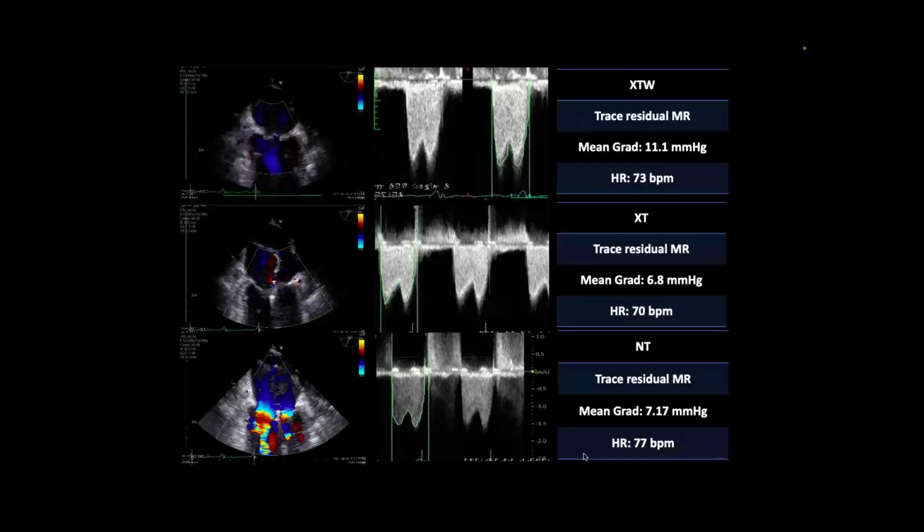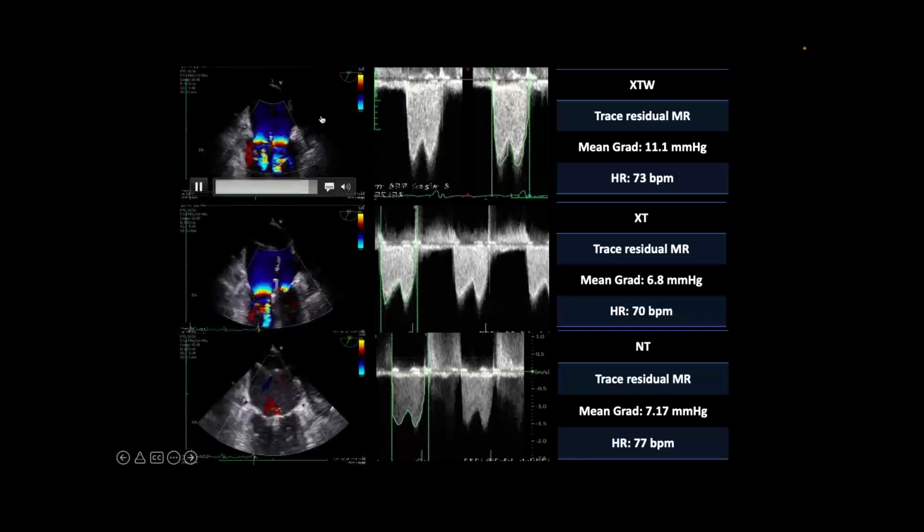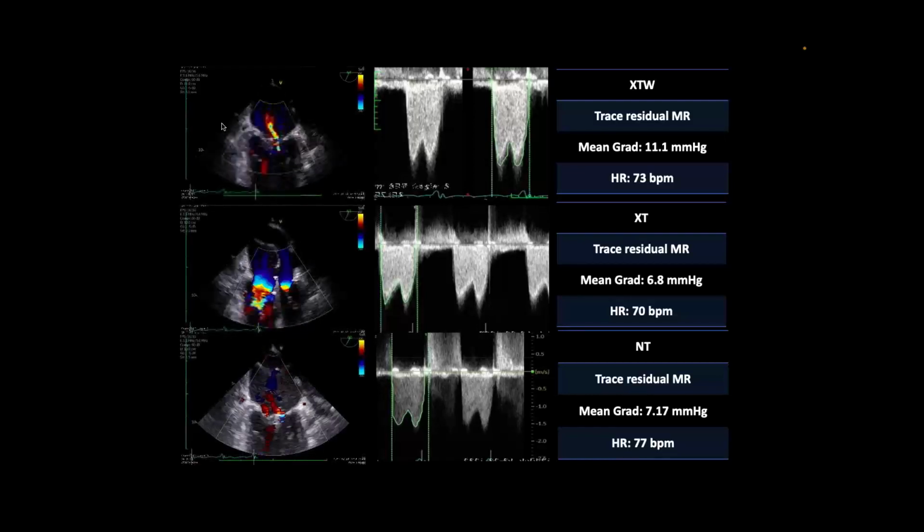So we take her to the cath lab, and keep in mind she had a small valve area and an existing gradient at baseline. So we tried initially an XTW clip, which is kind of our initial clip typically in someone who has a sufficient posterior leaflet length, and she had a mean gradient with that of about 11. So we couldn't leave it in. Keep in mind, these patients are on general anesthesia when these clips are put in. So we often feel that the mean gradient would typically go up by a couple of points if you do an echo the next day.